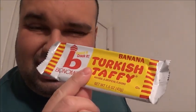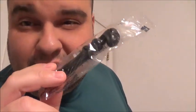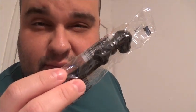It's got a few candy items. I might do a review video on this. This was $1. Never tried this kind of taffy before, so I thought, why not? Then I bought a couple of these from the same place, and these are black licorice. Actually ate one of them. It's not bad. This was $2 for $1.